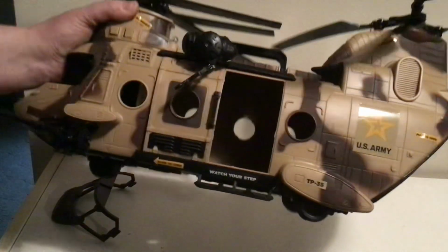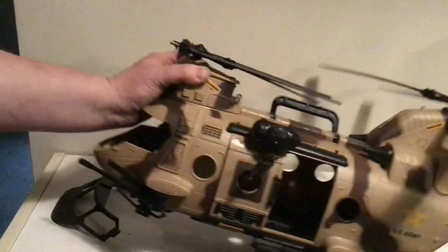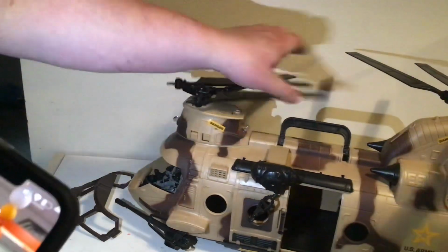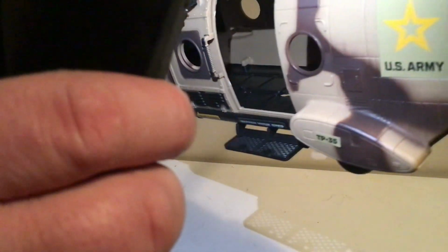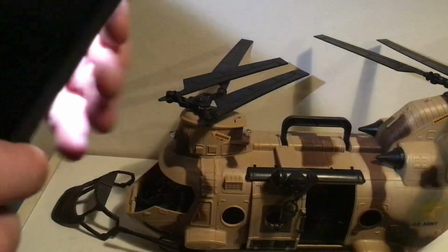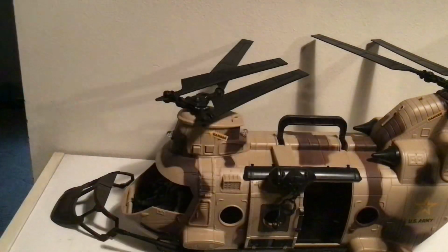And then it is very plain in there, but this is one of the main reasons I got this. It's very, very plain in there, but that's okay, because what you're going to do is I am going to fill it with my SWAT team, and I've got my SWAT team right here and a bunch of figures.